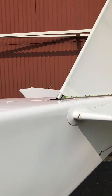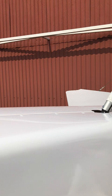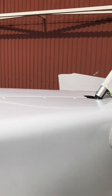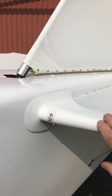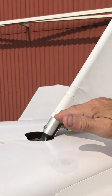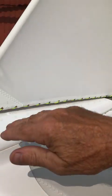That's a good thing. The other improvement that they've done is aerodynamics. In the older versions, this would just be kind of hanging out, and now there's a cover for this here. There's also a cover that goes on here which cleans this up and cleans up that joint.